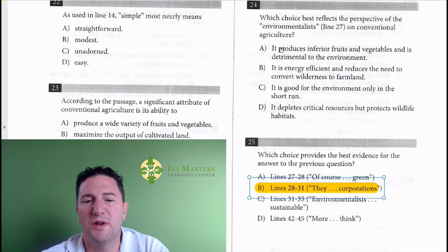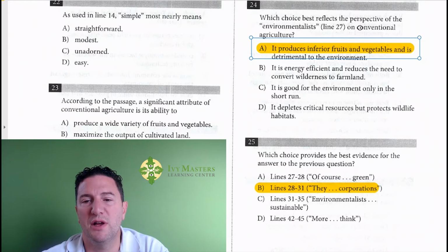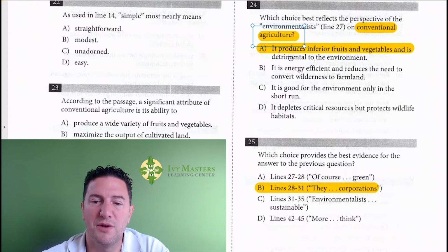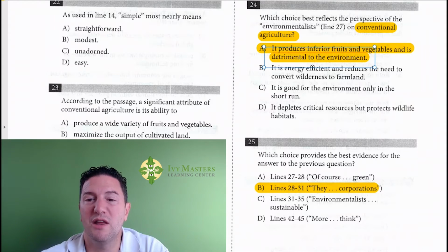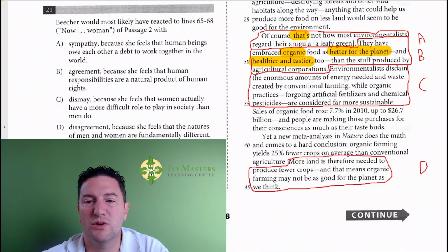And what does it match here? It produces inferior fruits and vegetables, because the question's asking about conventional agriculture, not organic. They're not as healthy, they don't taste as good, and it is detrimental to the environment, not as good for the planet. Let's go through the other line references and see if they actually answer the question as far as the perspective of the environmentalists on conventional agriculture.